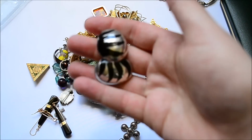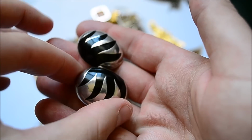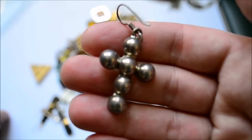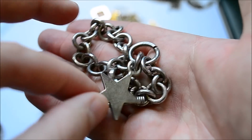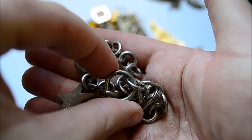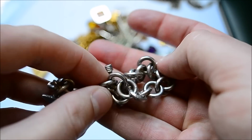Here's a nice pair of sterling earrings. There's an older silver earring there. I bought this piece recently, and I thought for sure it was going to be fake. You can see the marking a little bit on the ring, but I've seen these before.